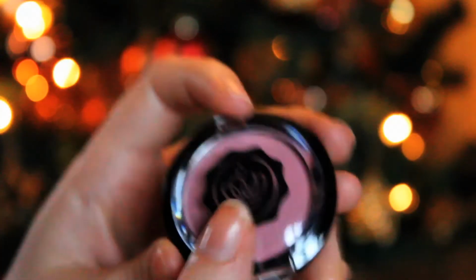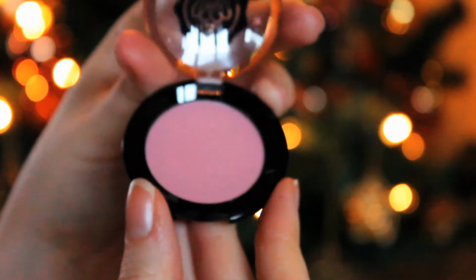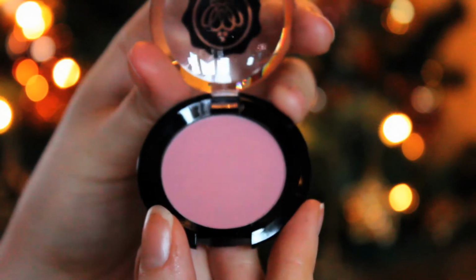Yay for me. This is, oh, a Glossybox blusher in Glossy Rosewood. That's got a little Glossybox symbol on it. Let's have a look. This looks like it's going to be really nice for my very pale skin.